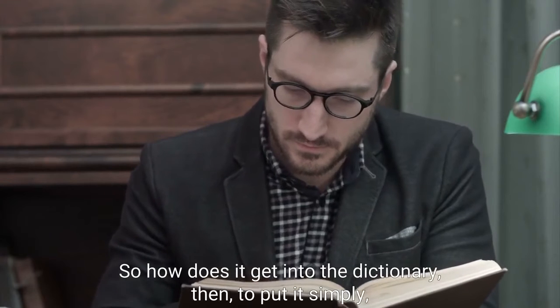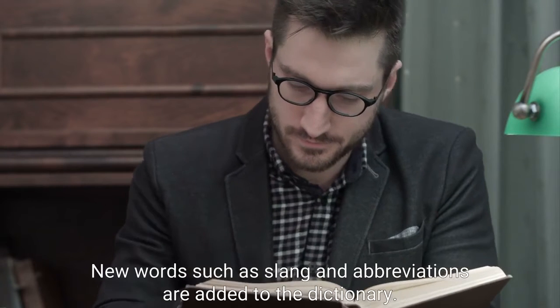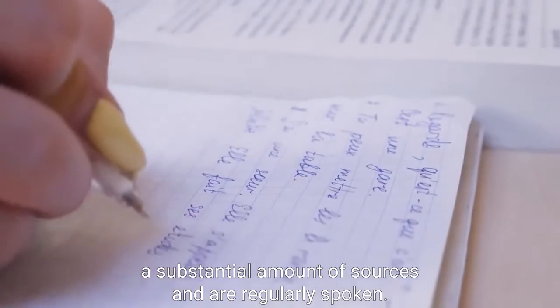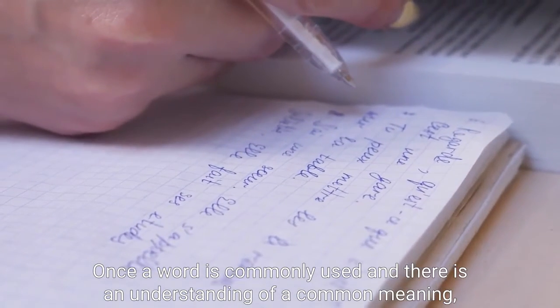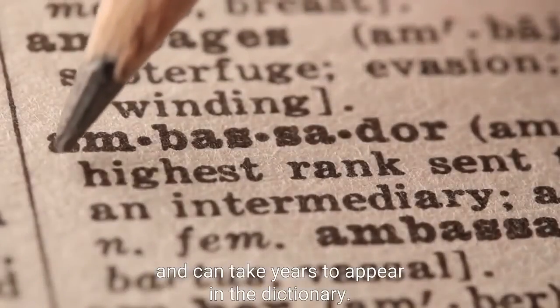So, how does it get into the dictionary then? To put it simply, a word gets into the dictionary when it becomes a popularly used word. New words, such as slang and abbreviations, are added to the dictionary once they start to appear across a substantial amount of sources and are regularly spoken. Once a word is commonly used and there is an understanding of a common meaning, it can be considered to be added to the dictionary. The process is not instant though and can take years to appear in the dictionary.